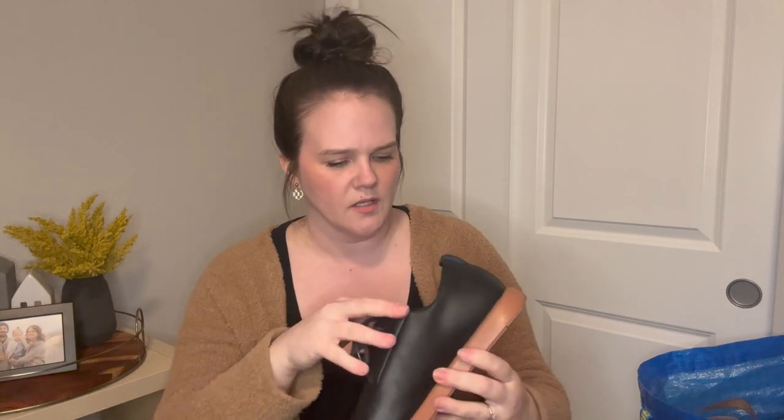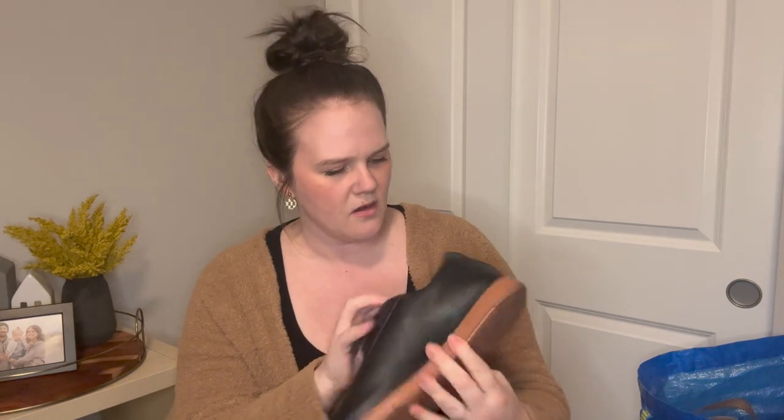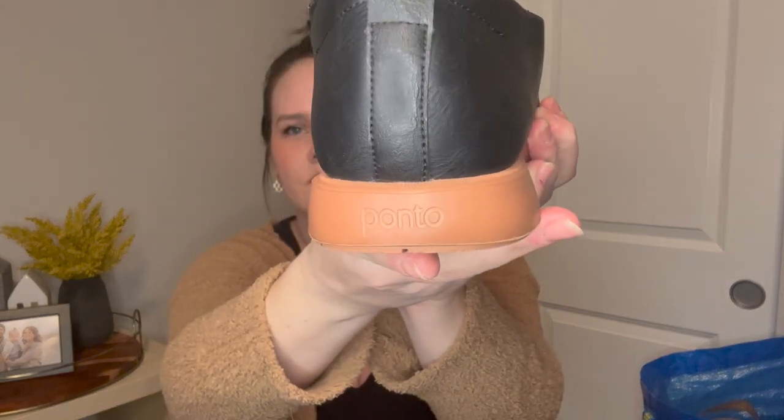Next is a new to me brand, which I would say be on the lookout for just because they do resell for quite a bit. There are not very many listed. But the sell-through rate was pretty good. I wanna say it was maybe like 80%. So almost 100% sell-through rate. They are called Ponto. Let's see if I can get that to focus.